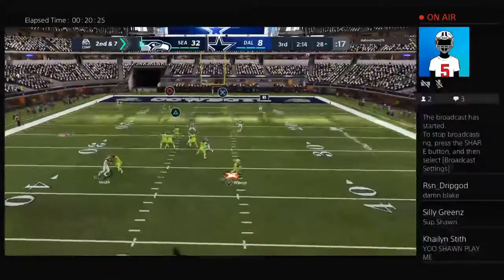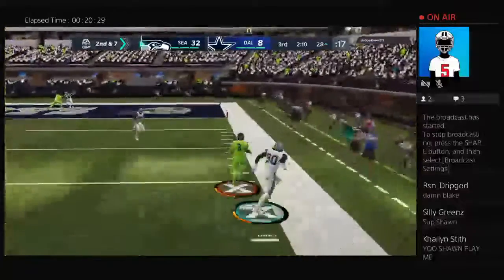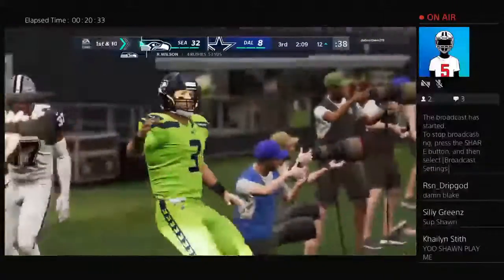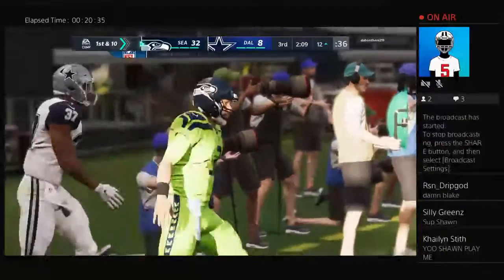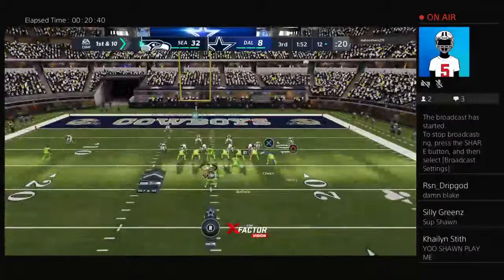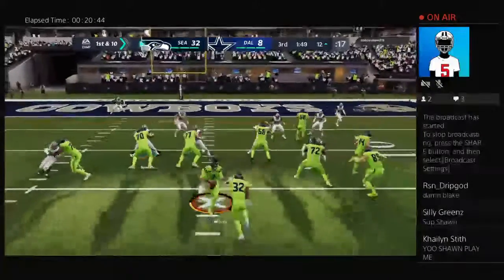On 2nd and 7, Wilson eluding the pressure right. Now he'll pull it down. And he's out of bounds. Almost gets to the 10. The rushing numbers for Wilson maybe down from earlier in his career, but he's still a threat to go, showing it there, picking up the first down. From down at the 12, it's 1st and 10.